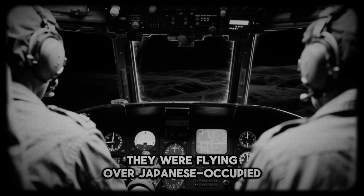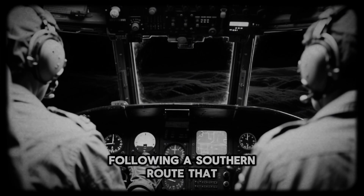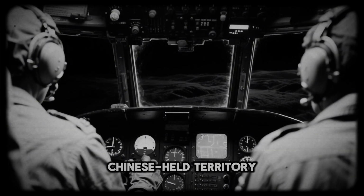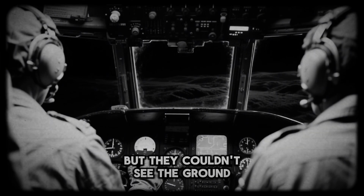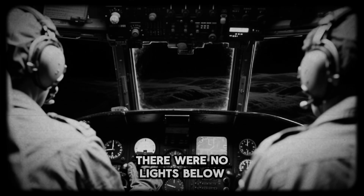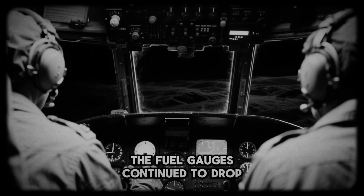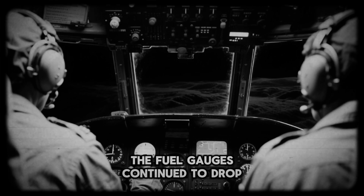They were flying over Japanese-occupied China, following a southern route that should bring them to Chinese-held territory. But they couldn't see the ground. There were no lights below, no radio beacons, no way to know their exact position. The fuel gauges continued to drop.